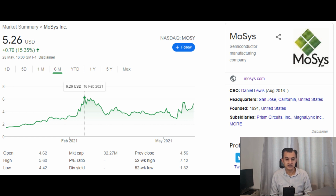Okay, so if we have a look at the 6-month chart here, we can see prior to February this was trading just below $2. The momentum up to February, it reached at one point a high of $6.26. We can see on the screen there on 16th of February 2021. So since then there has been a little bit of consolidation downwards.